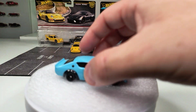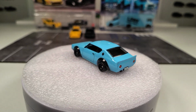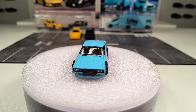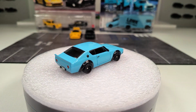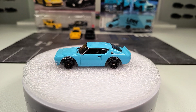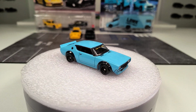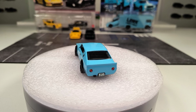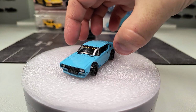Yeah, let's take a look at our model. I really like the color. This looks extremely good. It's a very plain version. We get this Liberty Walk lettering here on the windshield. I really like these small wheels. I'm not too much into Japanese cars, but this thing is a really nice version, and I really like the color. Looks pretty good. By the way, I think it's the second time we see this casting in premium.